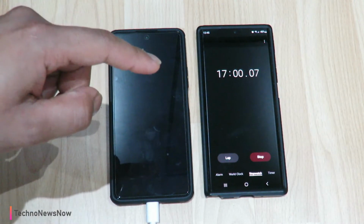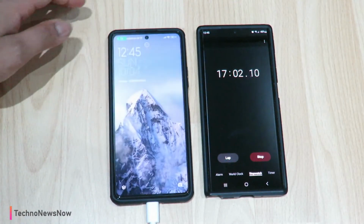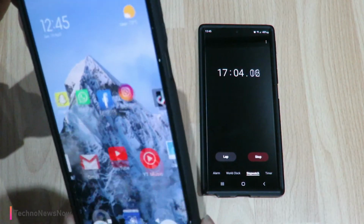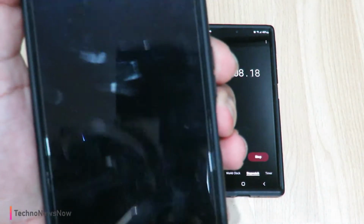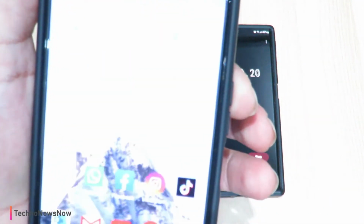We're just hitting the 17 minutes now. We're going to see what the charge is on. We are at 69%. Look at that. That is absolutely amazing.